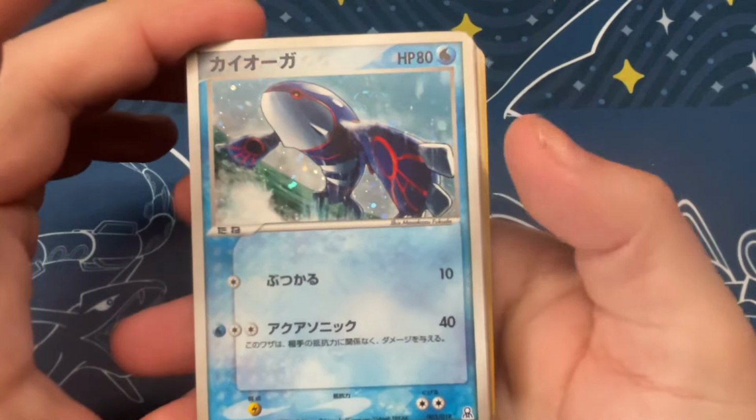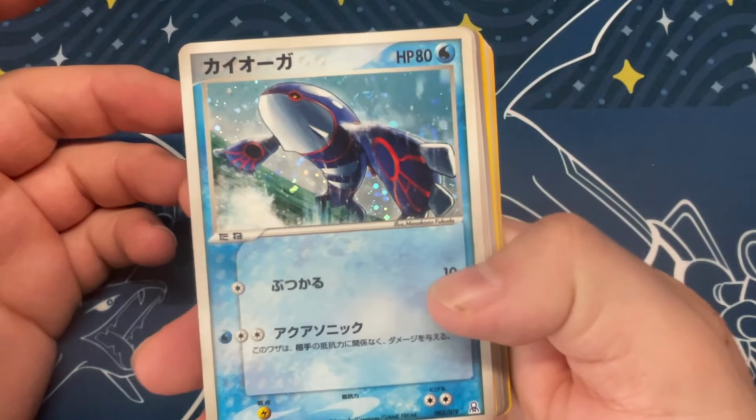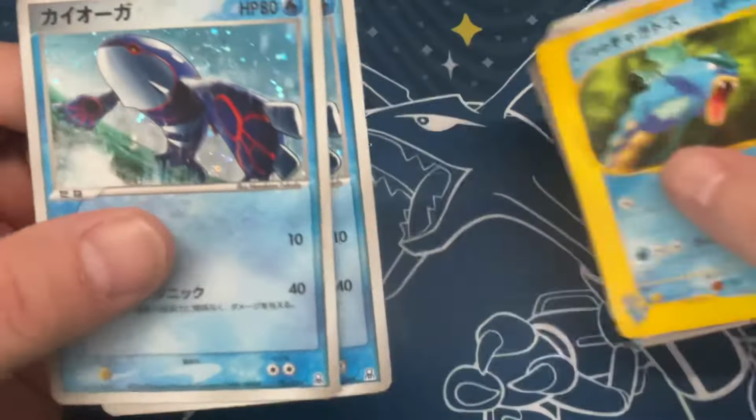Kyogre. This is like the... was it Aqua's... This is like gift... No, this is Gift Box. Gift Box Emerald or something like that, I think. I don't know. We got Kyogre, though. Two copies of Kyogre.